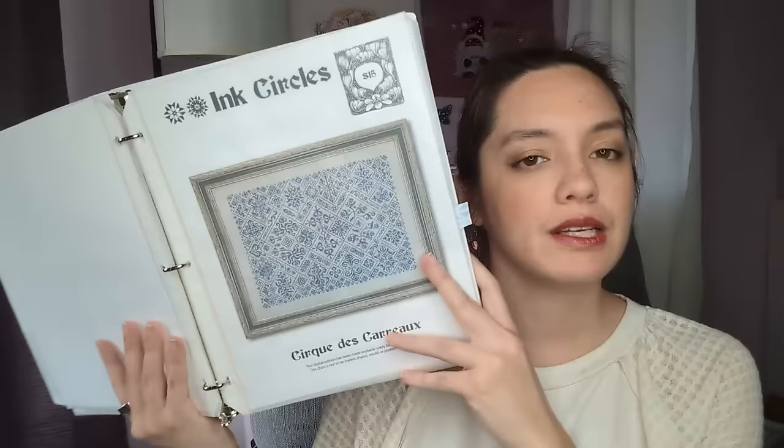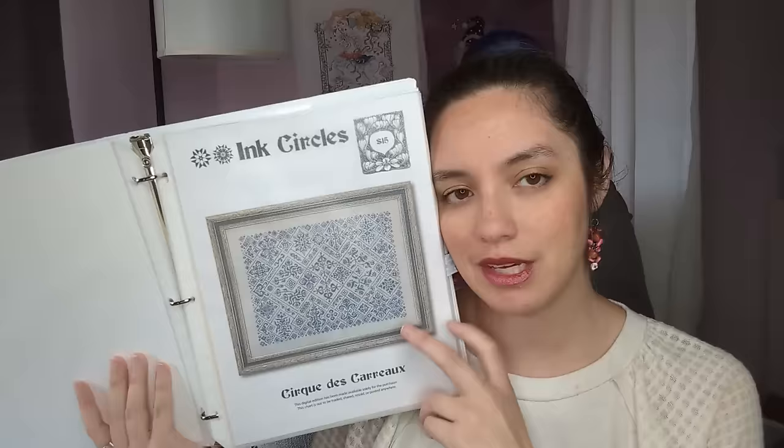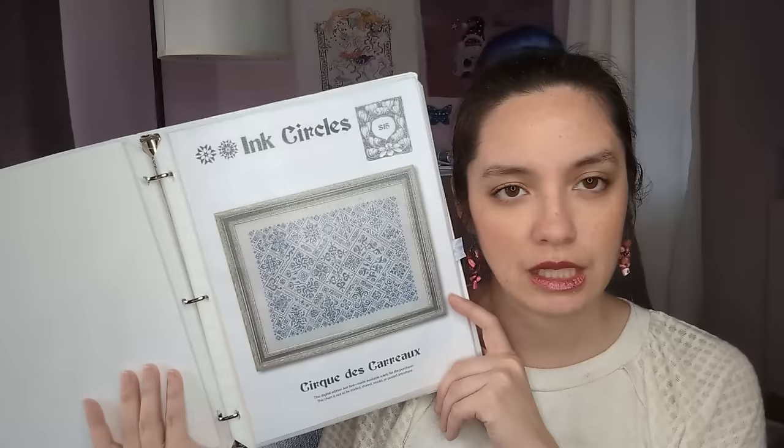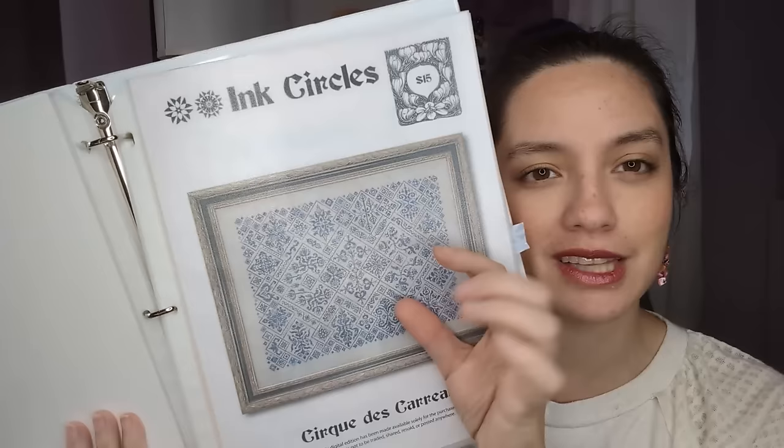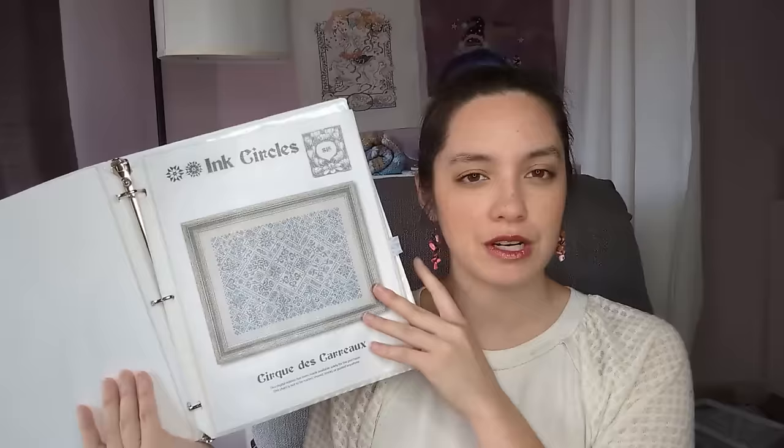Next up, this is Cirque de Caro by Ink Circles. When did I start it? March 27th, 2022. And it's my first, so far only, Ink Circles. All of these tiles are different. The little bitty ones aren't all different, but most of them are. This one is a really fun one when I do get to stitch on it because of my variegated floss that I'm using.